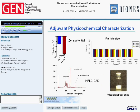In the next slide, I'm just giving some examples of some of the basic techniques that we use here at IDRI. Of course, the analytical techniques that are required depend on the adjuvant formulation and its properties. For instance, some of the basic techniques that would be used to characterize an oil and water emulsion would be zeta potential, which is related to particle charge, measured by microelectrophoresis. Particle size, here I'm showing data from dynamic light scattering measurements.